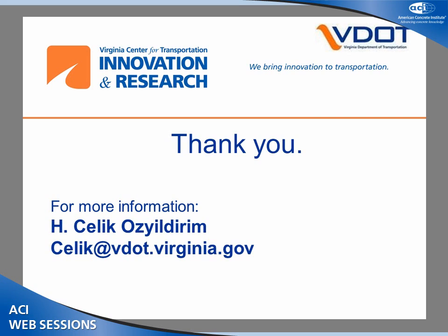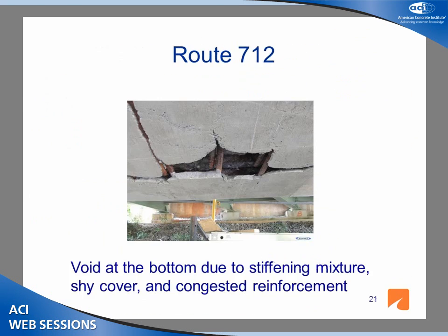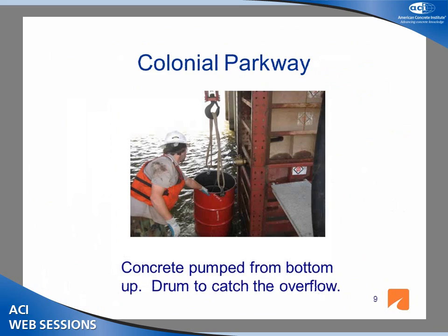Yes, please. You showed two applications underwater. Regular concrete does a good job of repelling and displacing water. Did you have any trouble with water mixing with the SCC? Oh, what a nice question. I don't know whether it was very clear to you, but the way we protected the water, which is very important, is with these drums.